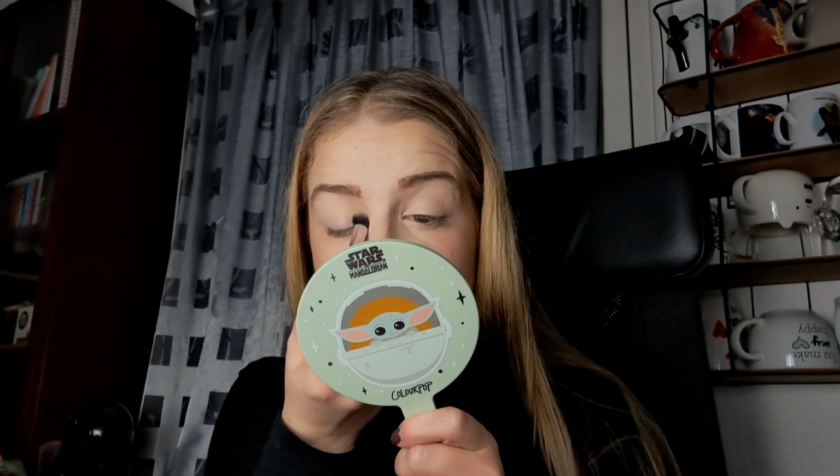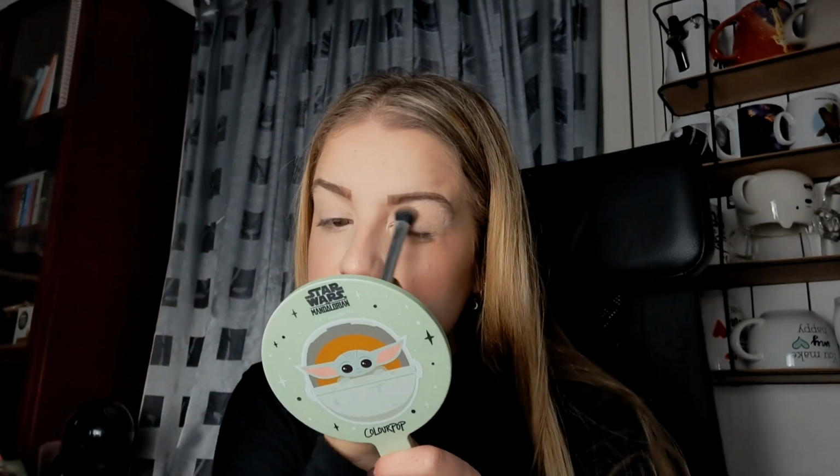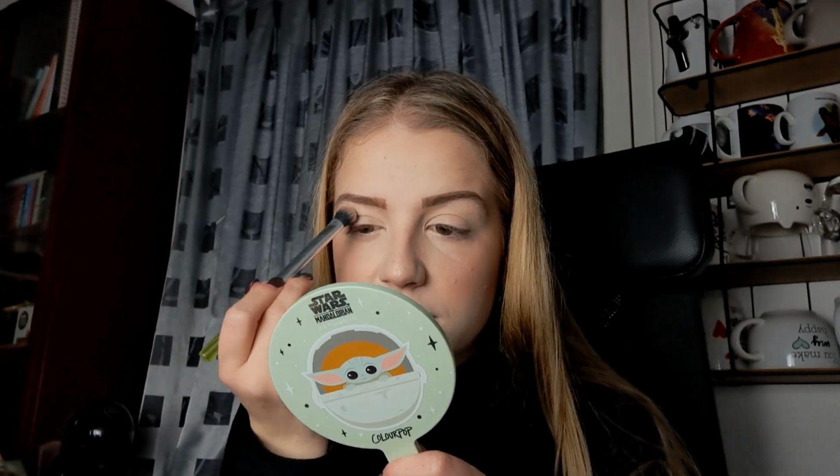So let's use this brush because it's clean. And we're gonna start with the shade Paloma, which is a light cream shade, and I just want to set the base with that. This brush kind of can make shadows be a little bit powdery, but this is also a powdery shadow, I feel. However, I don't mind a powdery shadow. I'd rather have it be powdery and very pigmented and blendable and beautiful than it not being powdery and not being any of those. So I don't mind, but if you really mind, then be aware of that.